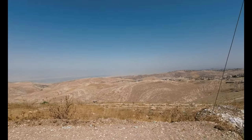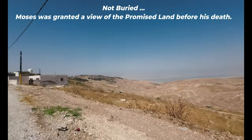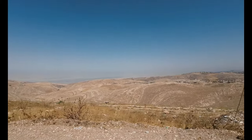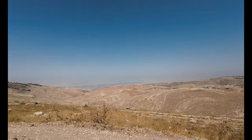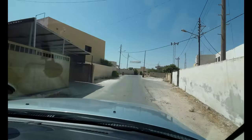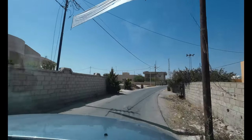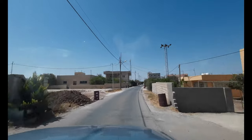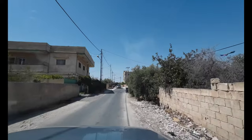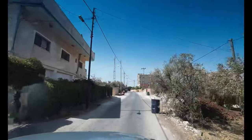Drive to Mount Nebo to go see where Moses is buried. Quite dry, dusty, can't see much of the scenery because of the dust. They have random speed bumps everywhere, but this is us driving through on the way to Mount Nebo. Give you some suburb back streets. Gives you an idea of their housing.